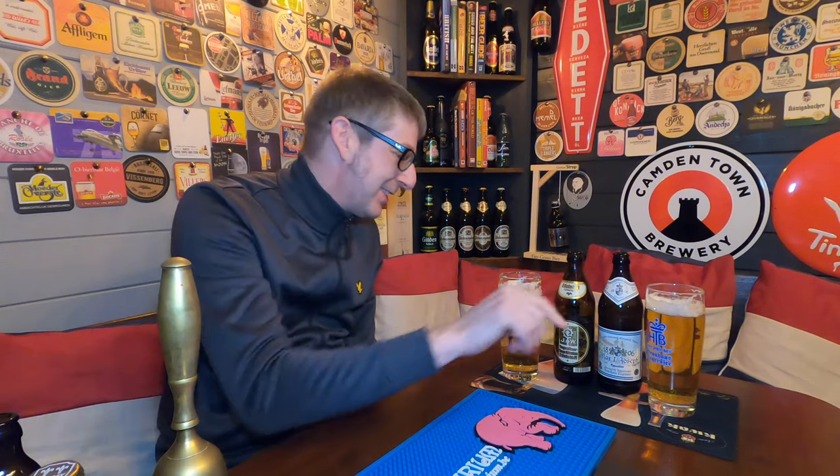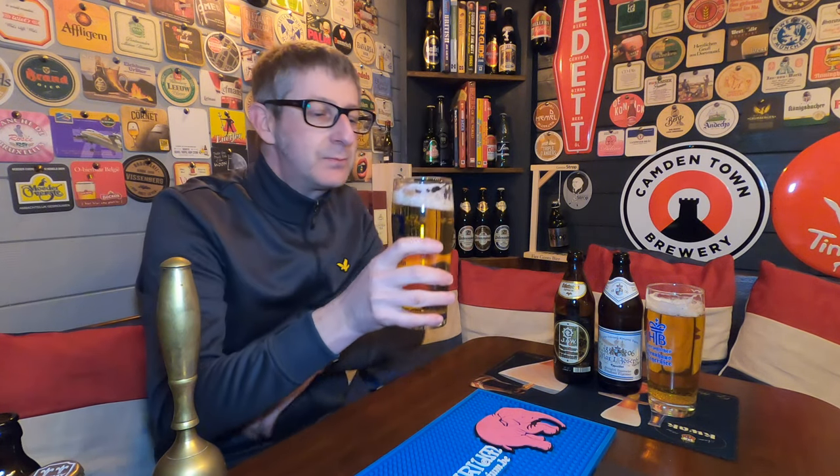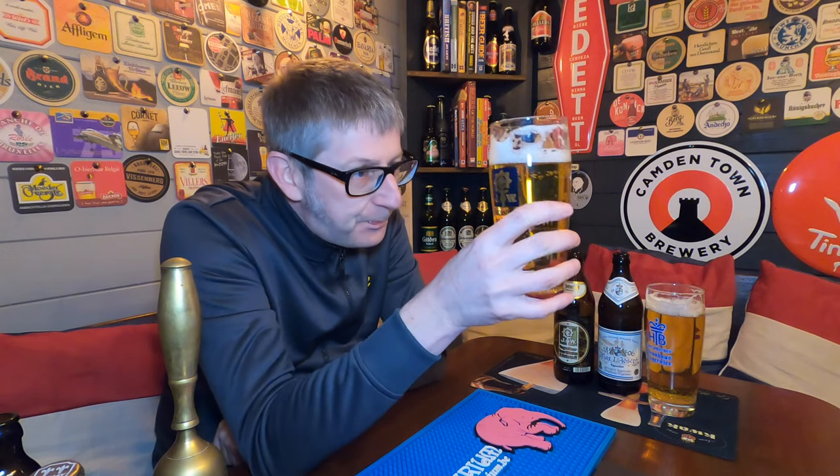So then, the taste, the more important taste. Let's start with the Augustiner. It's like liquid gold. It's so soft, it's so smooth. It's grassy, it's bready, you're getting that lemon pepper. It's got quite a sweet, malty back end on it. It's just a beautiful beer to drink.